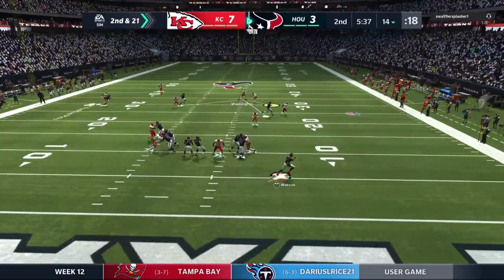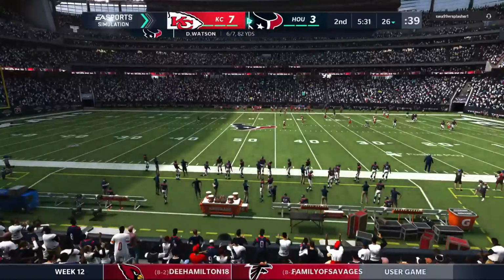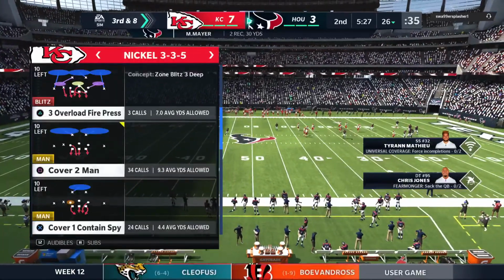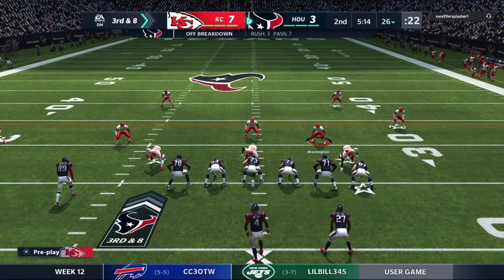Faking the give. Now Watson, eluding the pressure right. Man, that's complete. It's a pickup of 12, and that'll set up a 3rd down. Well, he made that catch knowing full well that at the end of it, he's going to catch a pretty good lick. I guess if there's anyone on this team that can absorb a pop, it's him.